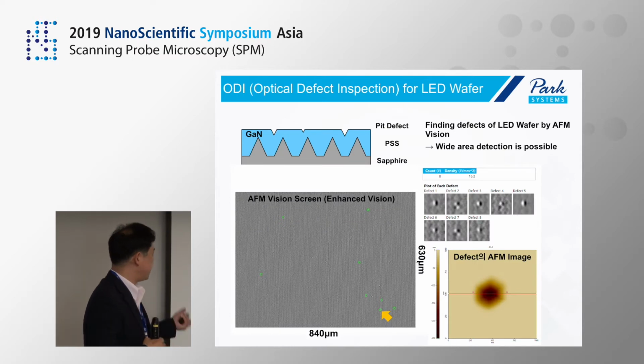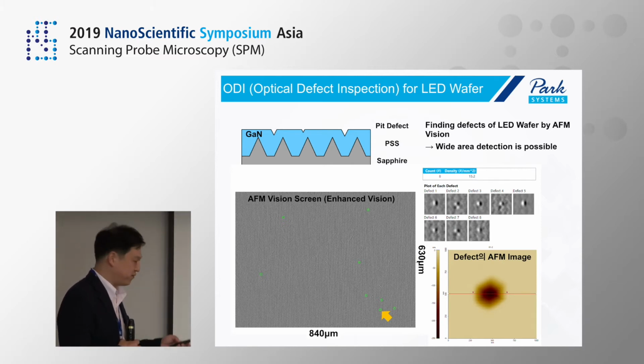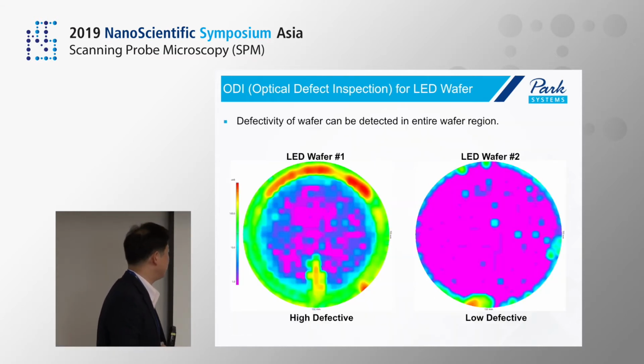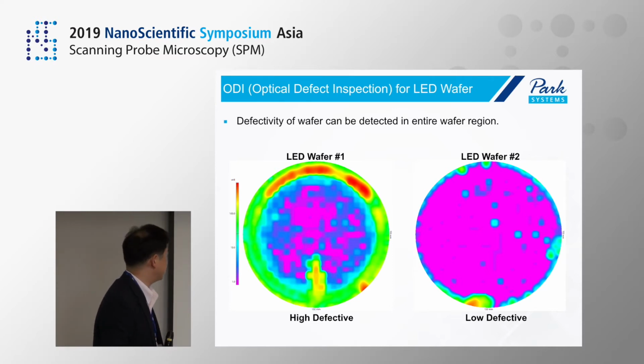We use this ability to enhance vision in optical defect inspection of LED wafers. Using this enhanced vision, we zoom in on these places, and you can see this defect, and we can image this defect with AFM to analyze what kind of defect it is. So this is another benefit of separating the XY scanner from the Z scanner. Also at wafer level, we can detect the high defectivity and low defectivity areas, which is valuable information for manufacturers.